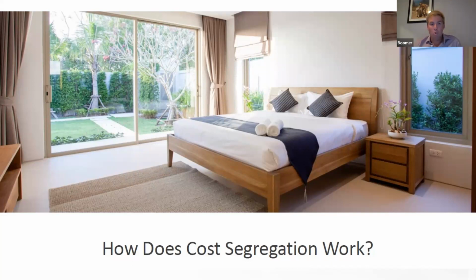So one thing to remember, straight line depreciation is prorated. Accelerated depreciation is not prorated. So it doesn't matter even if you buy a property in December, your straight line depreciation is going to be very, very small because it's going to be for the number of days of the year that you own the property. However, everything that we move to accelerated depreciation, you're going to be able to fully realize that immediately in the first year.